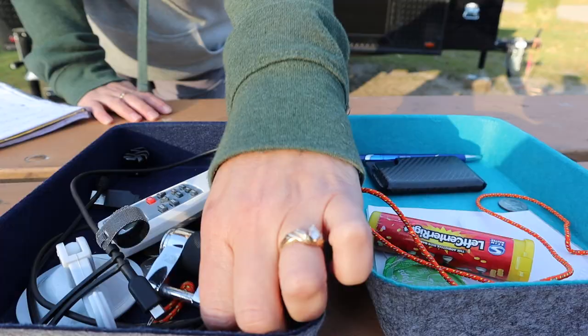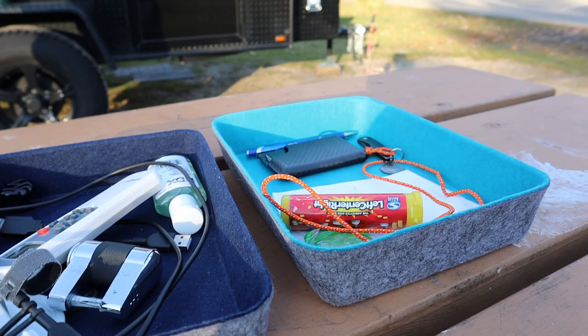Number one. The first thing is the felt baskets that we use in our camper. We use them in our little cubbies in the front. They fit perfectly so that they don't move around at all, and they hold lots of the little things that you need a spot to contain. They come in teal, navy, and charcoal, so you can find a color that fits your decor.